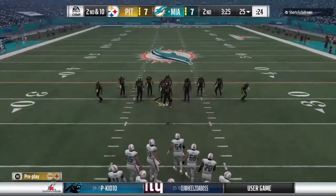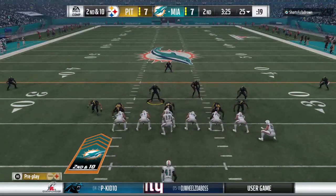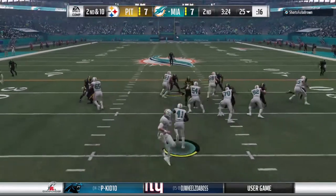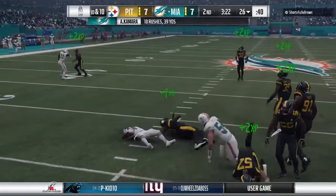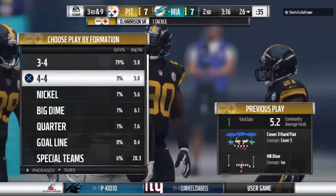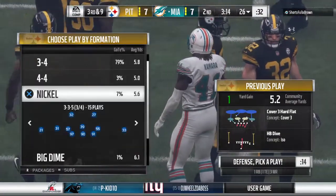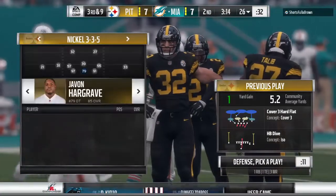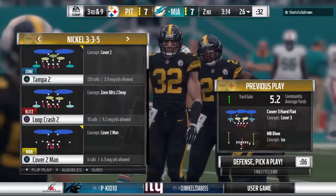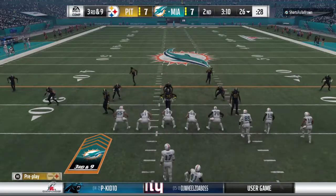So the incomplete pass brings up 2nd down. And some changes here as the D-line separates some. A 10th carry for Kamara. And he'll get this one up to the 26. Only a yard on the pickup there, and it'll bring up a 3rd down. Well, that's a good start to this drive on the defensive side of the ball. Force the incompletion on 1st down. Then you're able to shut down the running play on 2nd. Yeah, I wouldn't be surprised now. A little bit of pressure going at the quarterback in an expected passing situation. The Steelers insert their nickel defense on 3rd down. Yeah, they add a DB.